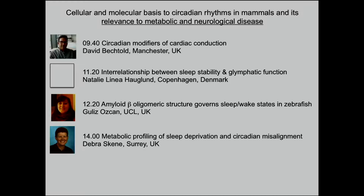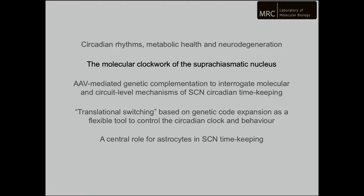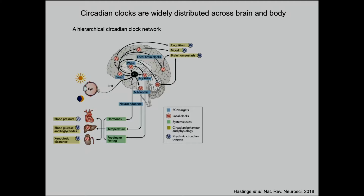So what I want to do now is go back to the question of how all these innumerable local rhythms are controlled. I want to investigate the molecular clockwork of the suprachiasmatic nucleus. So this is the working schema. Whether we're looking at peripheral functions that are rhythmic or brain-dependent functions that are equally rhythmic, they're a result of local rhythms in tissues which are governed by local clocks. Those local clocks are in turn synchronized by endocrine, autonomic and behavioral cues which ultimately derive from the suprachiasmatic nucleus. That's the central pacemaker in this system.